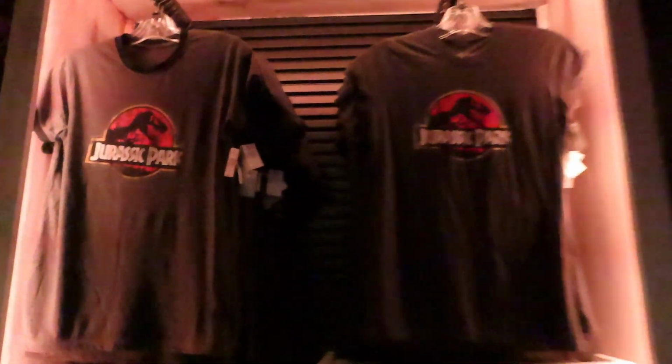These are traditional Jurassic Park t-shirts. The men's or unisex is $28. And the women's, of course, is $30. Why? This is less fabric than this, and yet this is cheaper than this. Come on. It's the pink tax, guys.